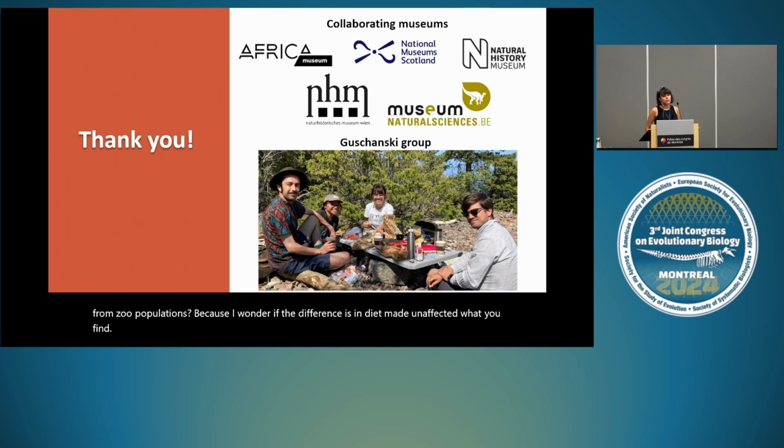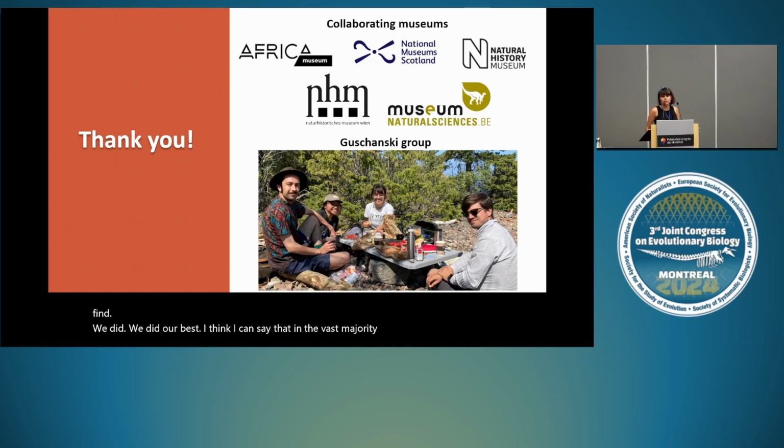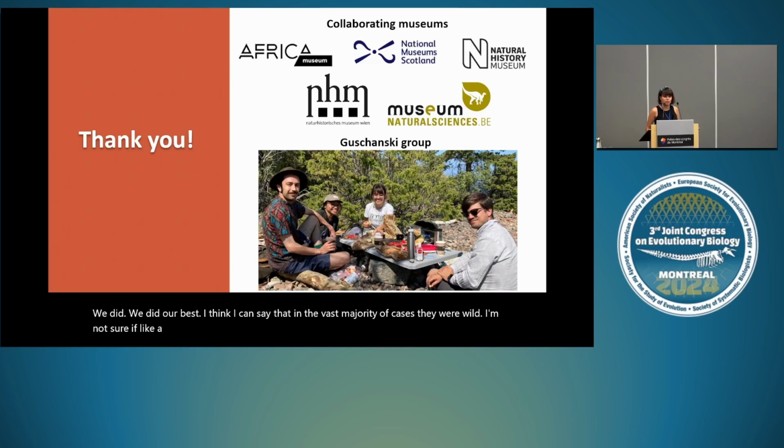We did our best. I think I can say that in the vast majority of cases they were wild. I'm not sure if a captive could have slipped through, but this is something that was prioritized during sampling. From the metadata, you usually can have this information. If we didn't have the metadata to determine that this was a wild specimen, we wouldn't sample it. We had one case where there was a possibility that some macaques had spent some time in captivity, so we didn't use those.